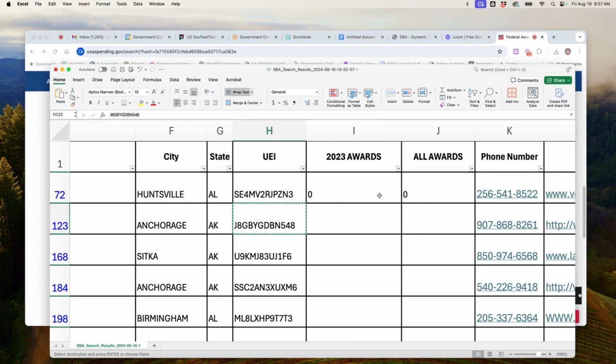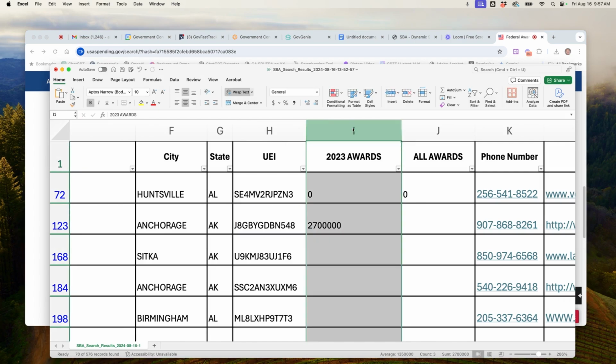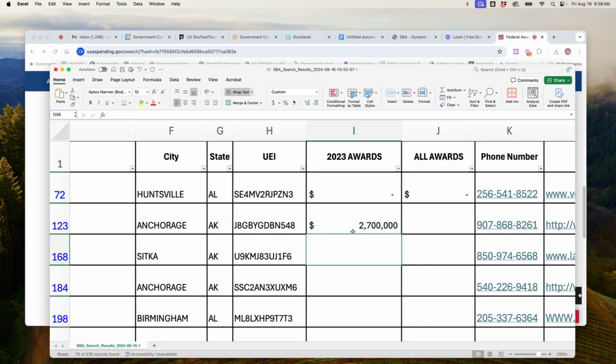So now I come back to my Excel sheet. So for this company, 2.7 million. In fact, let me change these 2 columns to dollar, so I can see the numbers better. So $2.7 million. Now I want to look at all awards.